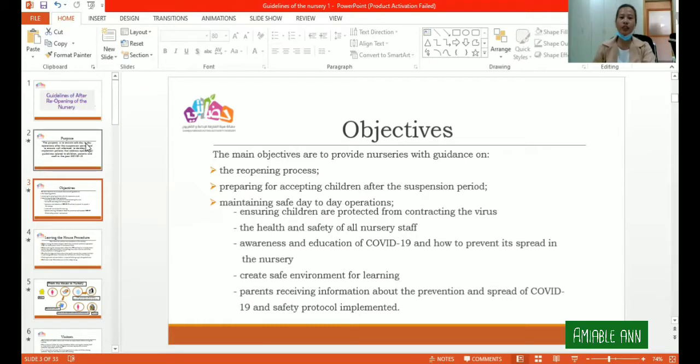Maintaining safe day-to-day operations, ensuring children are protected from contracting the virus. The health and safety of all nursery staff, awareness and education of COVID-19 and how to prevent its spread in the nursery. Create a safe environment for learning. Parents receive information about the prevention and spread of COVID-19 and the safety protocol implemented. On our side, for example, the admin do these rules and regulations and inform the parents through email.